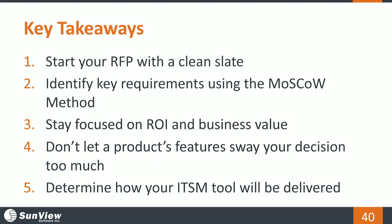Identify these key requirements, from the MoSCoW method. As Jamie mentioned, you want to focus on the ROI, the business value. How are you going to measure the success of this project? What are you going to see as the real return of the business value? And don't let all these product features sway your decision too much. Features are important. Functionality is important. Don't want to sell that short.